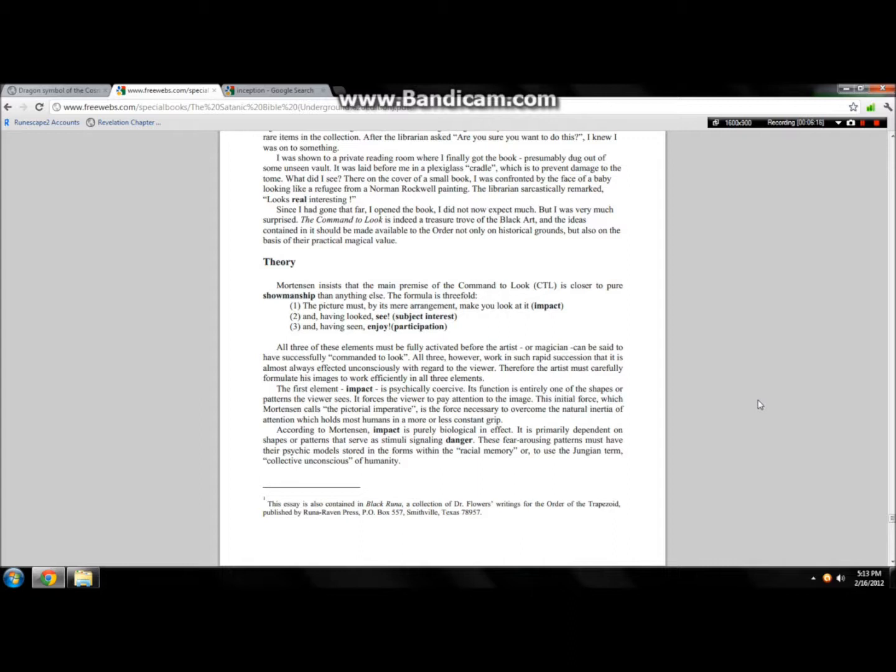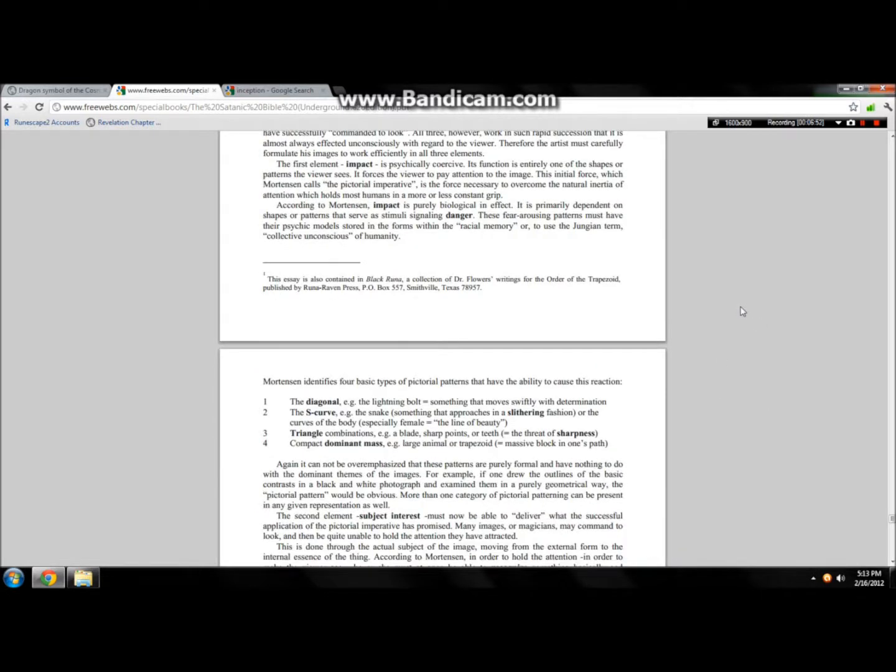Now, according to Mortensen, impact is purely biological in effect. It is primarily dependent on shapes or patterns that serve as stimuli, signaling danger. These fear-arousing patterns must have their psychic models stored in the forms within the racial memory, or, to use the Jungian term, collective unconsciousness of humanity. Wow, guys, this is some deep stuff here. This is the Order of the Trapezoid, okay?